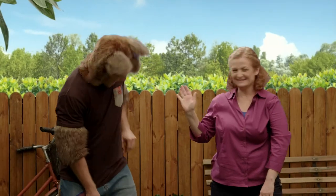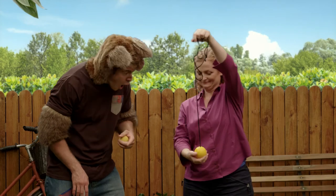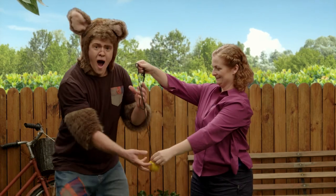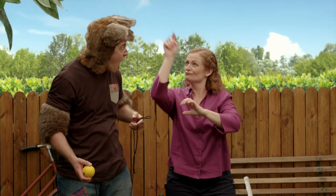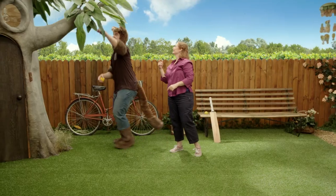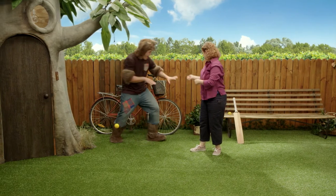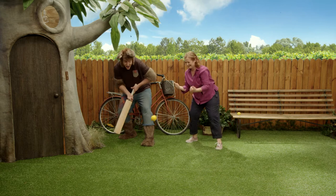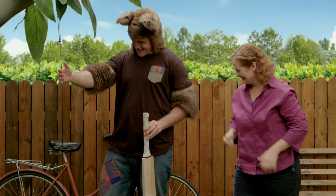Hi, Possum. Hi, Sally. I've got a surprise for you. For me? See? It's a ball on a string so you can hang it in your tree and you can play by yourself. Oh, thank you, Sally. How about we hang it in the tree? Okay. Good. Watch this. It's great. Oh, thank you so much, Sally.